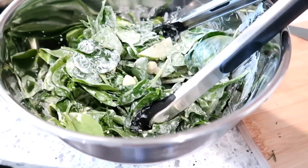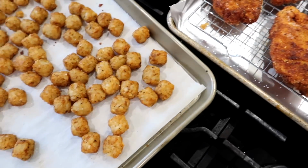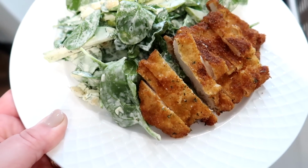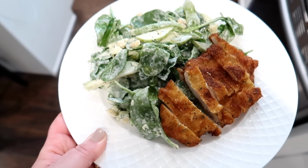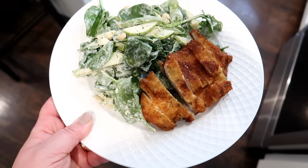Now I want to make that, but here's what my chicken breasts look like after I fried them up. They look delicious, and of course my tots on the side. And so here's what my plate looked like. I had some of the crispy chicken along with the salad, and the kids had the chicken along with the broccoli and the tots. Boom, lovely Sunday dinner.